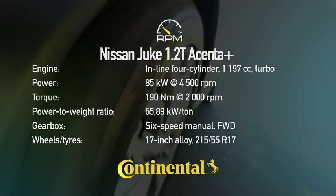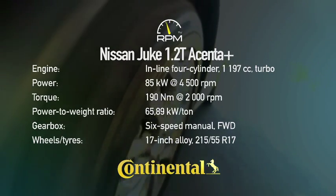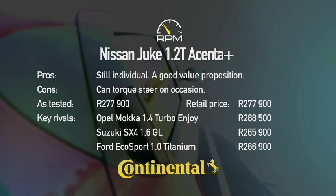The 1.2-litre turbo motor delivers good low-down power and is generally easy to live with. You need to concentrate on the gear shift to get the best out of it though, and it does suffer from occasional torque steer. The Juke is an individual with looks and an interior that are like nothing else in its class. Far from being gimmicky though, it delivers a decent drive with good standard spec that also offers good value.